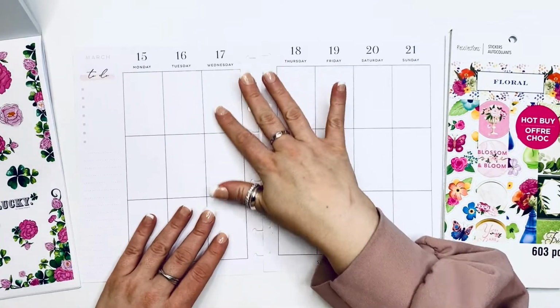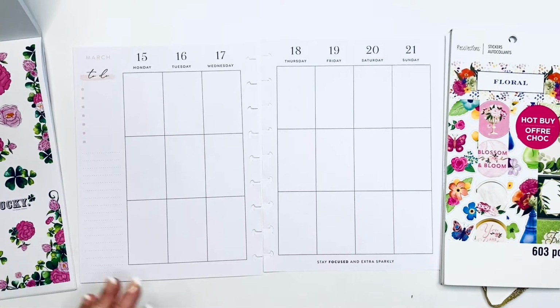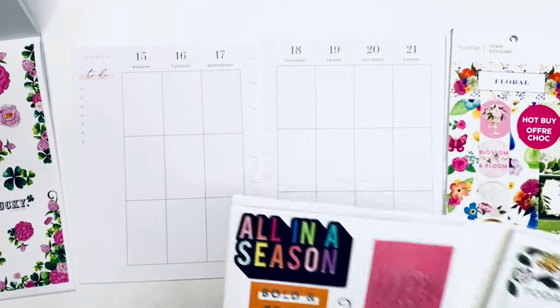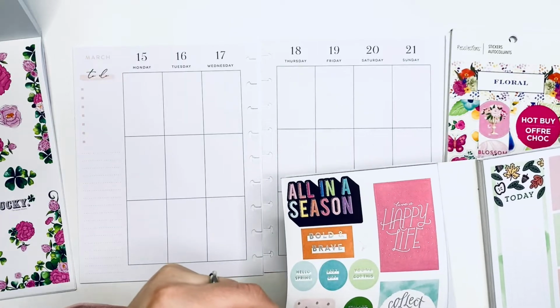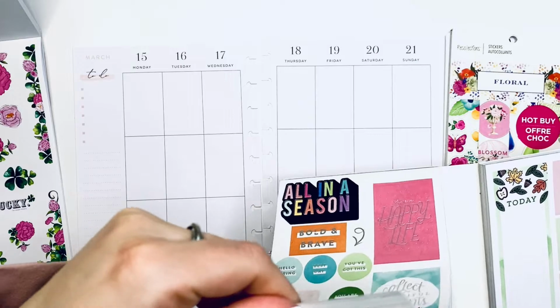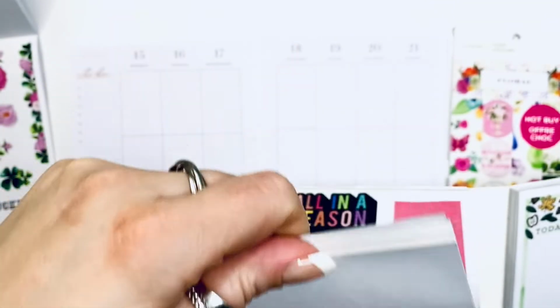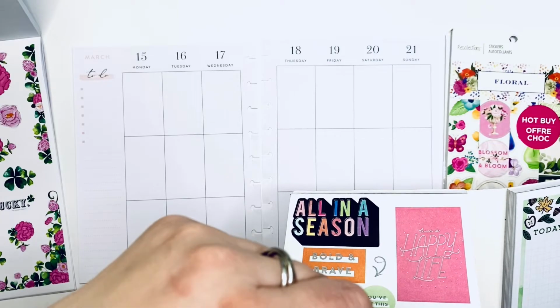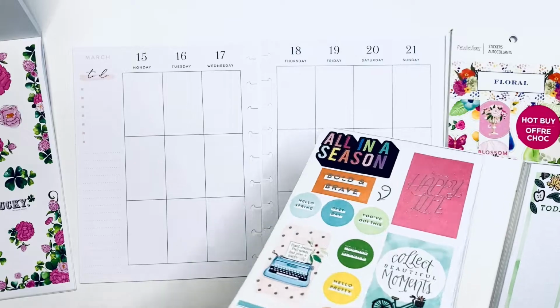So I'm not sure if I should put something down the middle or what to do, but I'm also thinking of using some of the Recollections greenery from florals, and I'm also looking at the All Seasons sticker book because I know that they have some of the St. Patty's Day stickers in there. So let's take a look and see what we come up with.